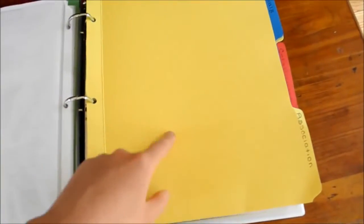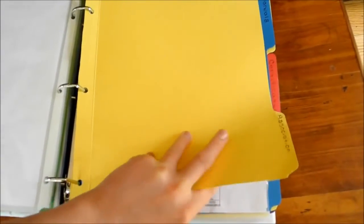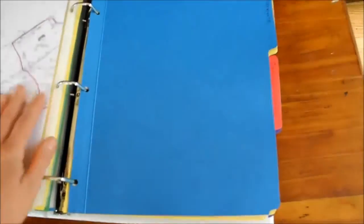We are part of a homeowners association, so I have the covenants as well as the bylaws and anything related to the association in there. I don't need to reference this. I know what they are, so we just hang on to it just in case.